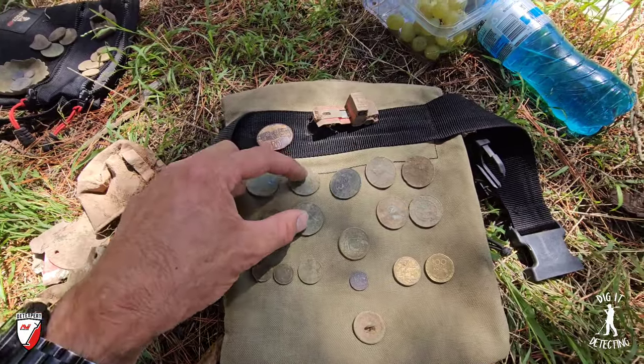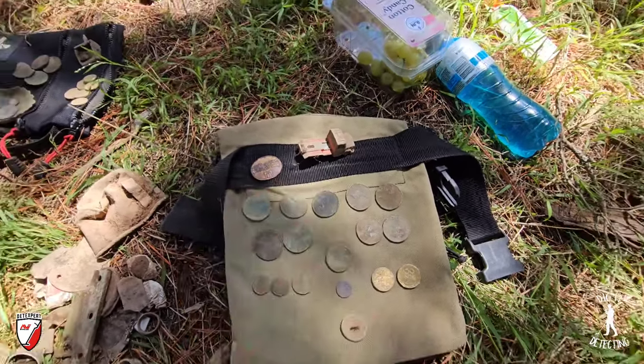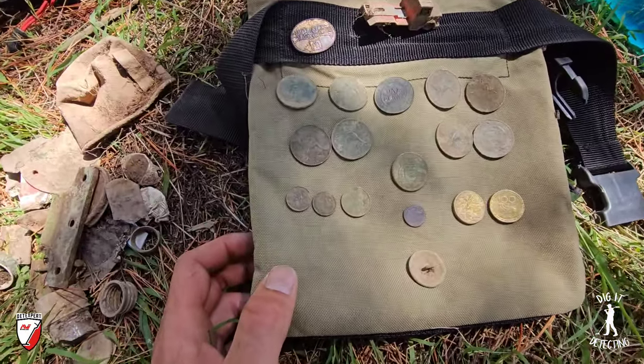We've got 2, 4, 6, 8 and 9, with the 22 penny in the middle being in the best condition. So funnily enough, this school was founded in 1921, so to find a 22 penny, well, it's only a year after it first started. So how cool is that?